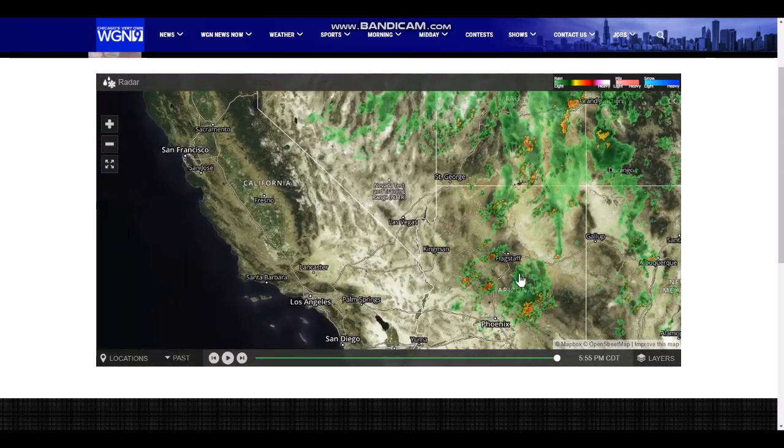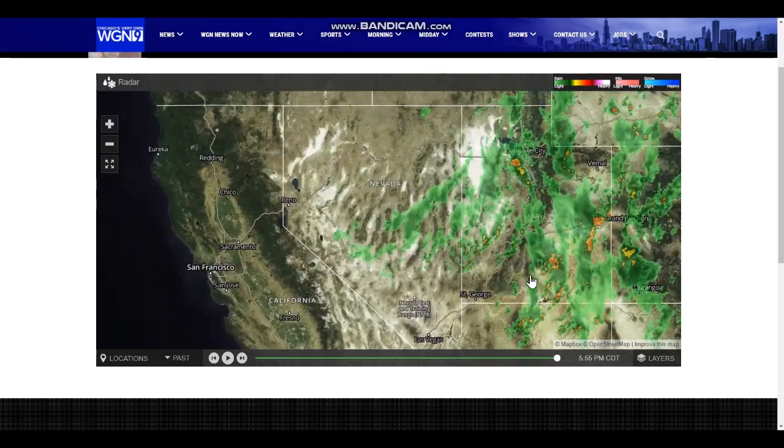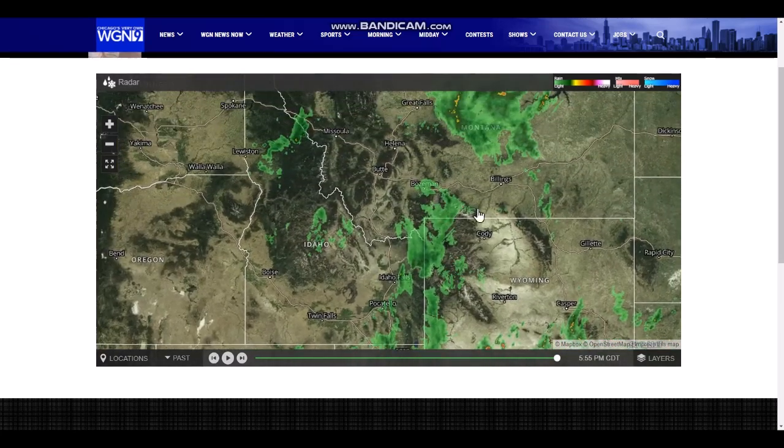Notice that there are showers also across Arizona, getting help from that system, the monsoons, and you can see it's just streams of moisture going through Nevada right there. Definitely nice to see this.